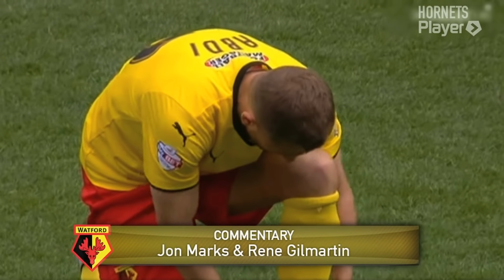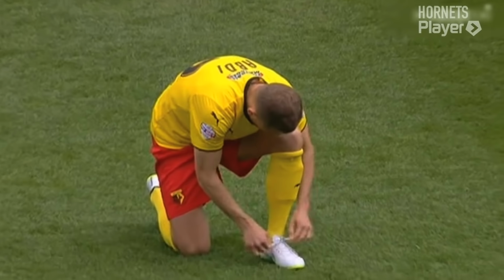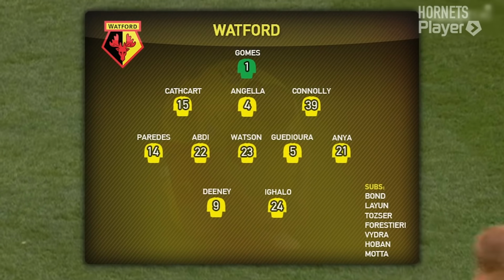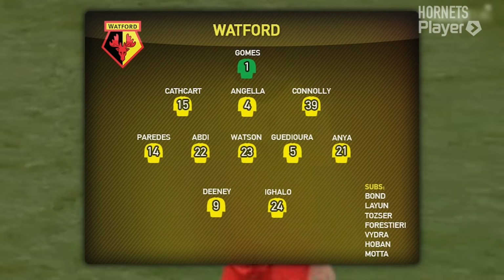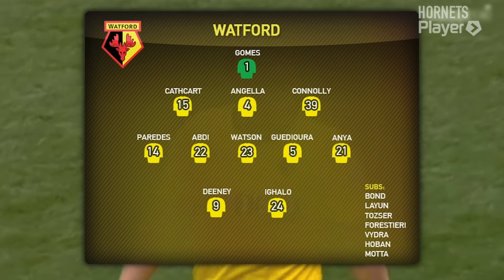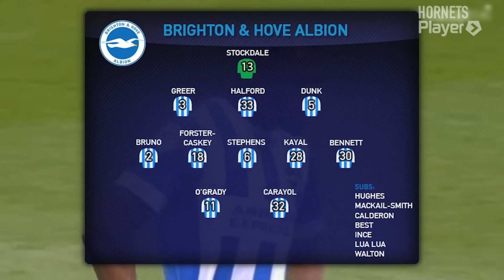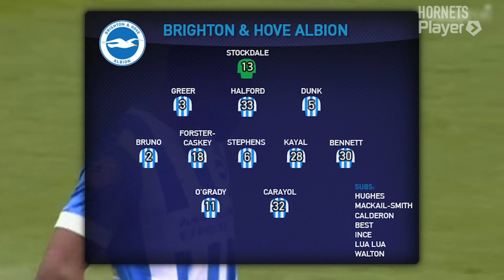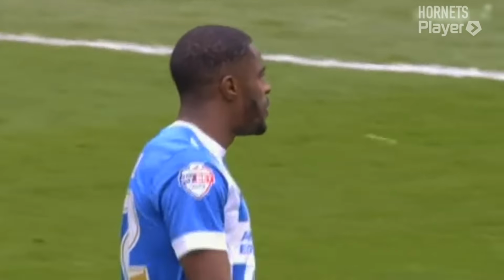The south coast, as the Hornets go in search of the first of 2 wins that will guarantee Premier League football next season. They can open up a 4-point gap with victory here at Brighton this lunchtime. That would pile the pressure on their promotion rivals. If they win and if results go their way, they could be promoted tonight. But first things first, they must win at the Amex here.